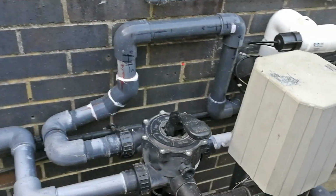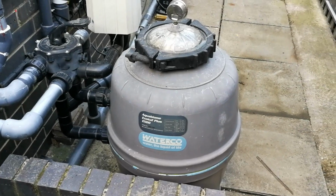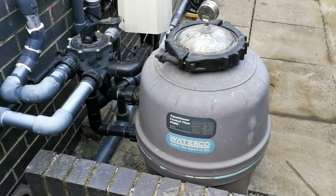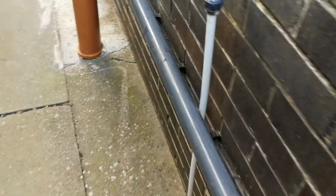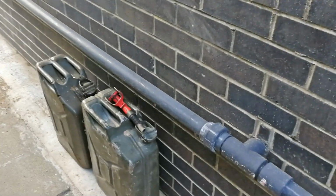After the UV, we fitted a bead filter. That's been there a good few years now. The point of this bead filter is just to polish the water on the way back. After the bead filter, it runs around the side of the pond and back through 2 side feeds.